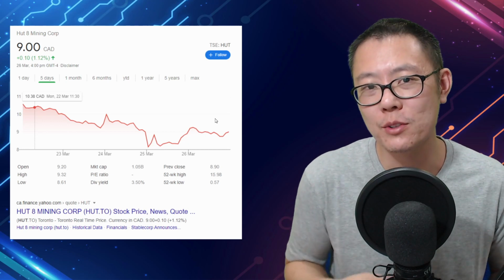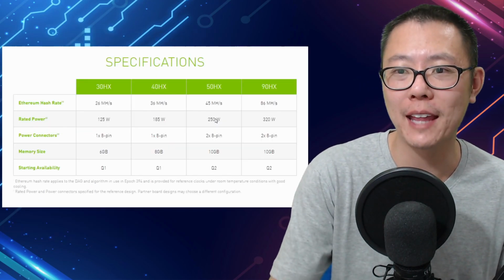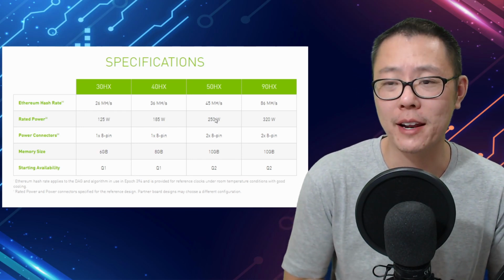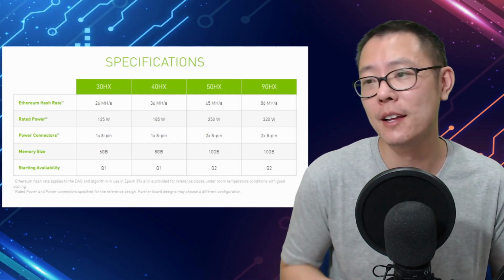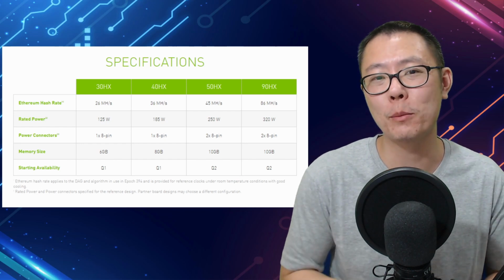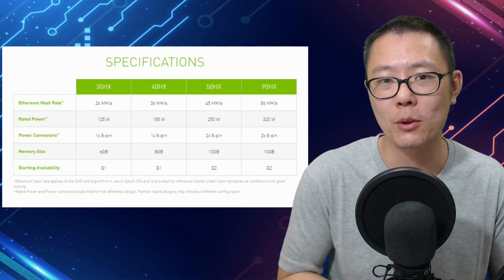So there are a couple of issues here, and one of those might be, well, how many GPUs can you buy with $30 million? Well, we can work that out. So if we take a look at the specs for the CMP GPUs, they have the 30HX, 40HX, 50HX, and 90HX, and they basically refer to the Ethereum hash rate that you can get for each card. So let's assume that Hut 8 is going to buy all of these 90HX GPUs, because when you're operating at that scale, you probably want to save on some space. So you probably want to get the most high performance GPU that you can get.